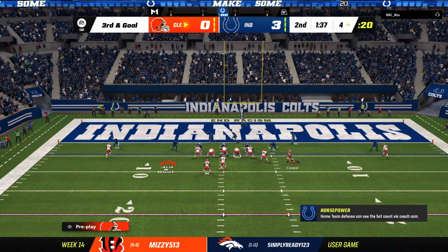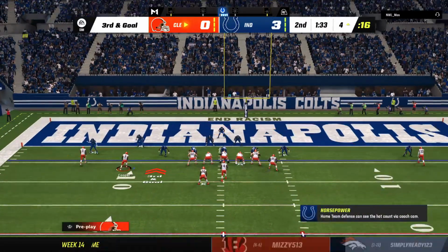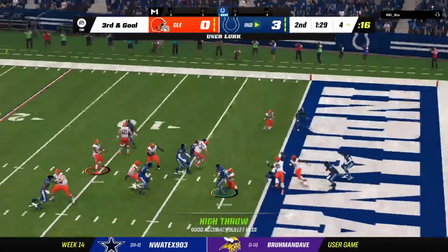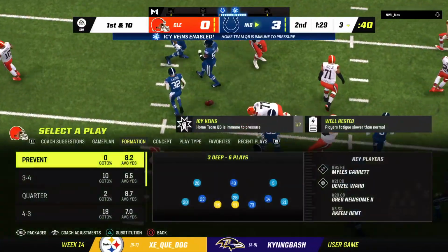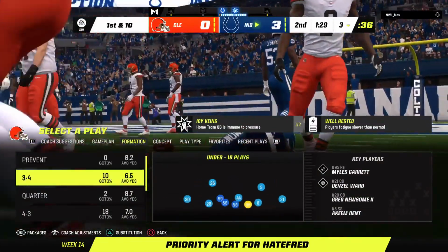Now they'll put a receiver in motion left. Now Watson on 3rd and goal. Into heavy traffic, and it's intercepted. Picked up by Julian Blackman. And the Colts are going to take possession here at their own 3-yard line.